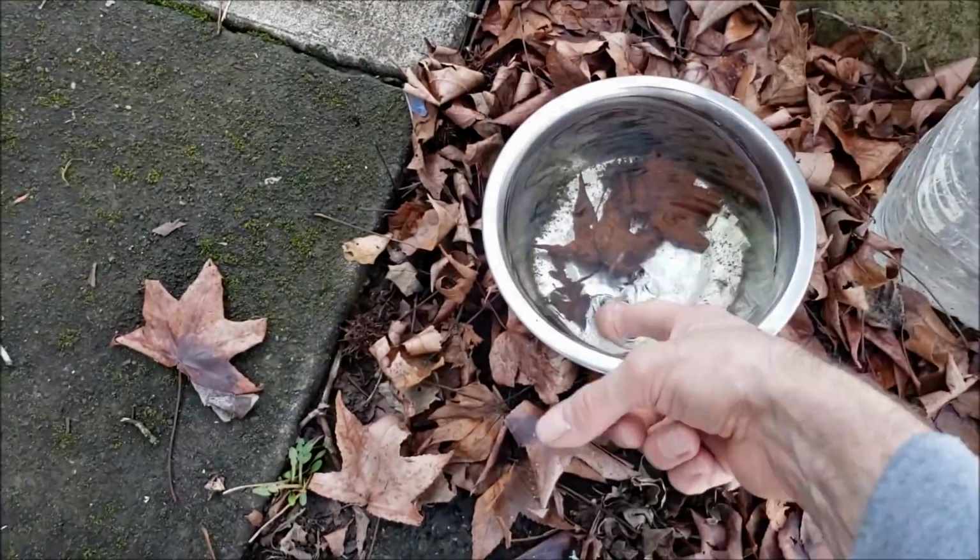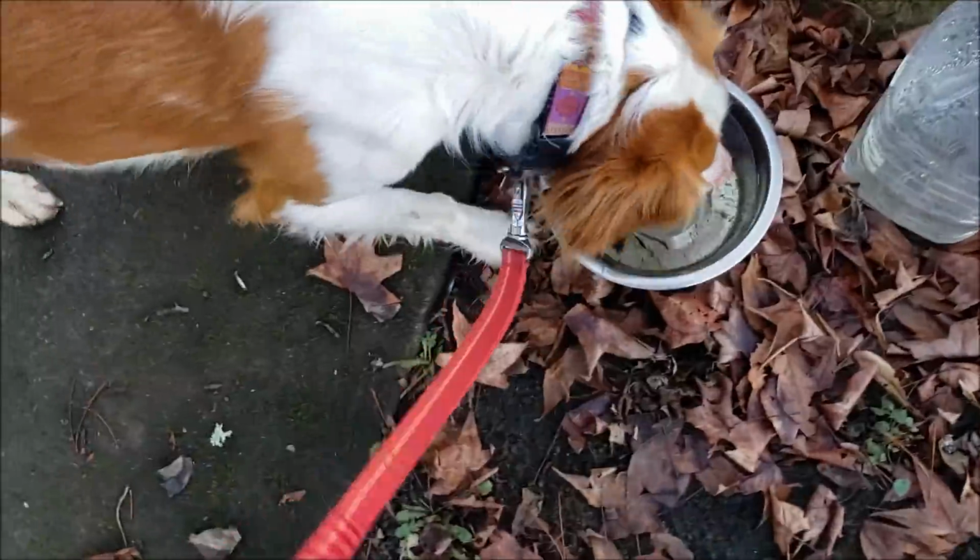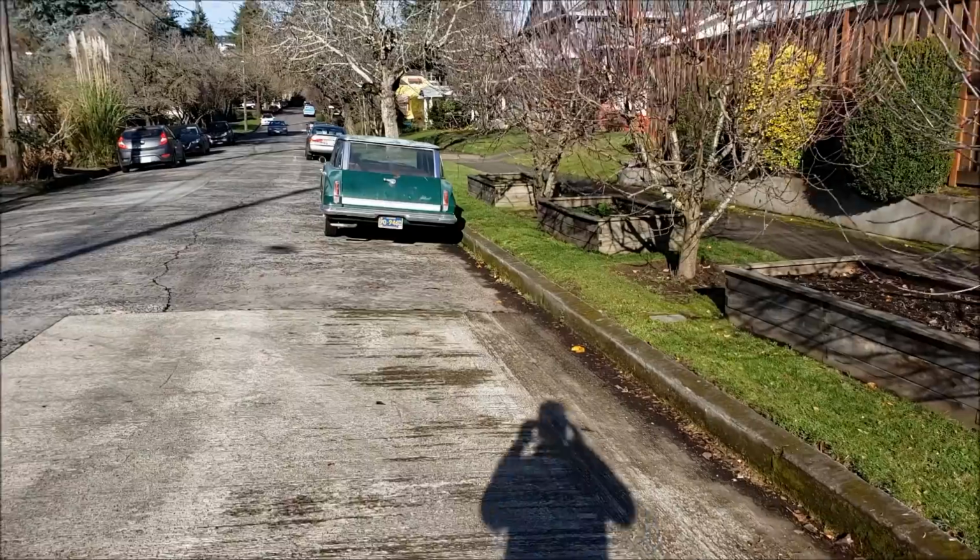I know you're thirsty. What's this right here? There's water. Look at it. Somebody put water out for you. Right there. Good girl. Unbelievable.